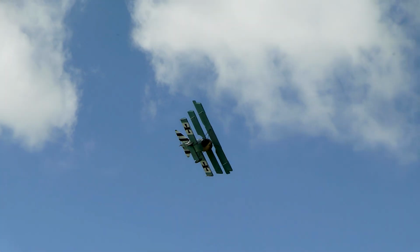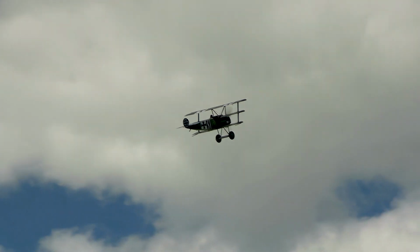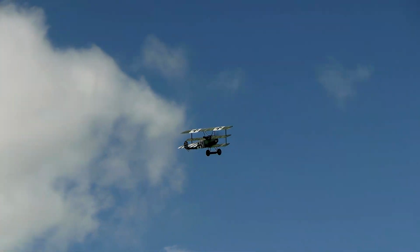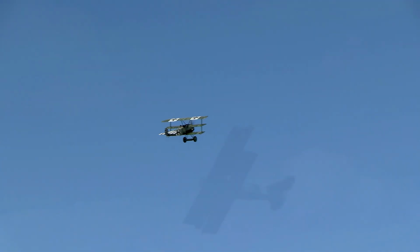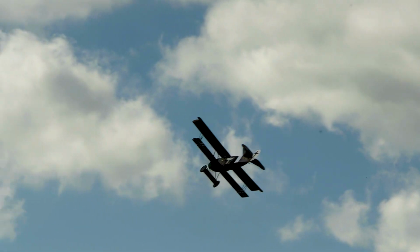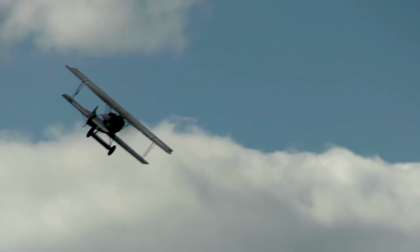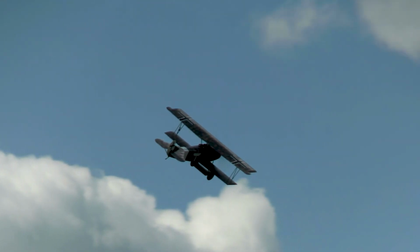Absolutely, using in each of these probably two 7.92mm Spandau machine guns. It was considered to be an age of chivalry in that if an aircraft was shot down. Interestingly, German pilots had parachutes. British pilots did not. It was considered to be a bit of poor form to have a means of escape.